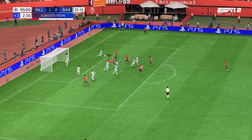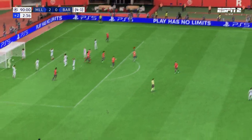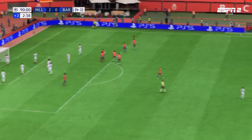And over it comes. Oh, wonder goal! Right out of the top drawer. Who could do better than that?